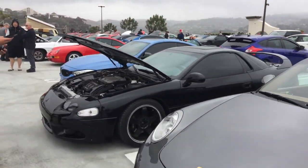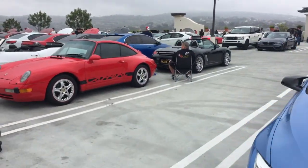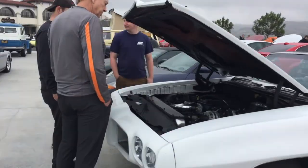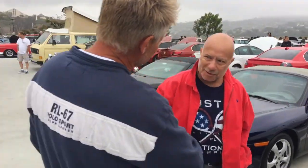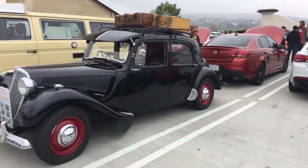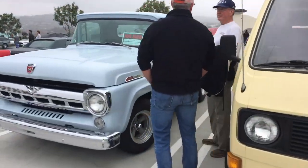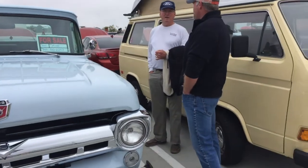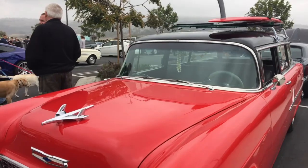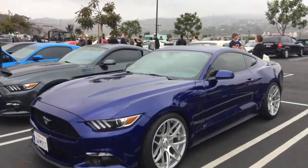Porsche, Mitsubishi M4, obviously running some air ride at that height. Carrera, GTO. Everything good? Porsche, Corvette, Citroen 1954, a little Volkswagen minibus, not really a minibus, a F100 for sale, a 57, a 55 Chevy, I guess it's a Nomad being a two-door like that. Got some Mustangs lined up here.